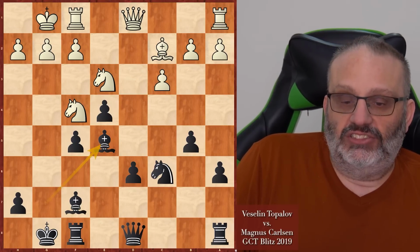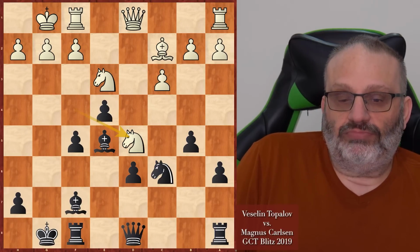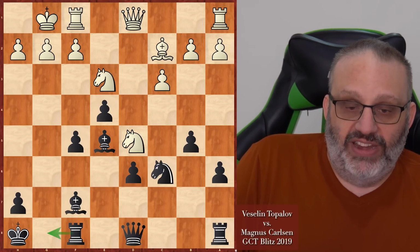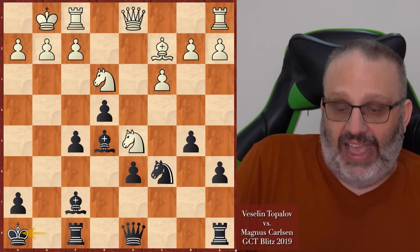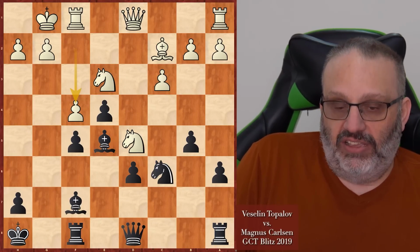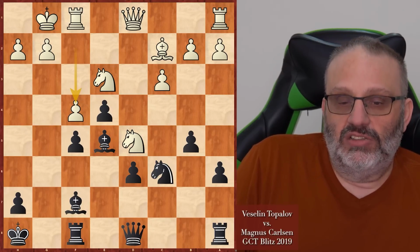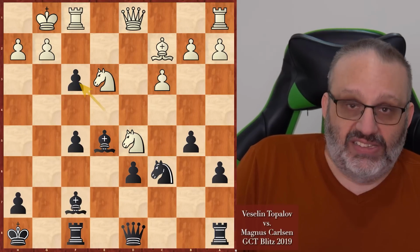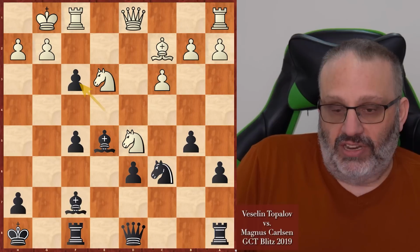Bishop e5, attacking the knight, putting the bishop on an excellent square. King h8, wants to play rook g8, queen h4, and it's the opposite of last game. Black is the one attacking. Plays f4, move your bishop away. Magnus says, I like where my bishop is. Magnus ruins his pawn structure some more because he wants piece activity. Bishop is really good on e5, and it can't be attacked.